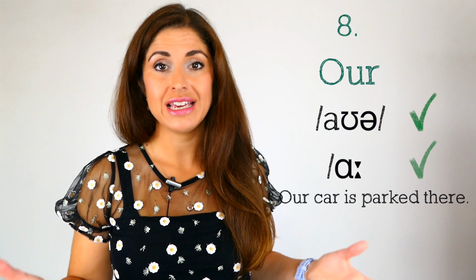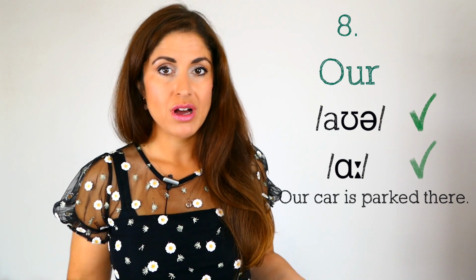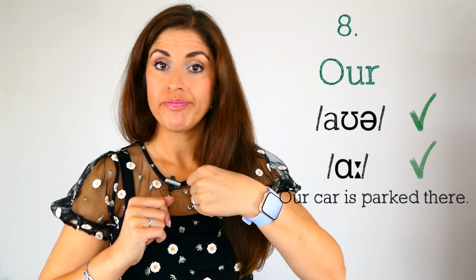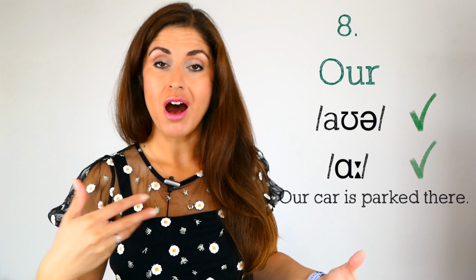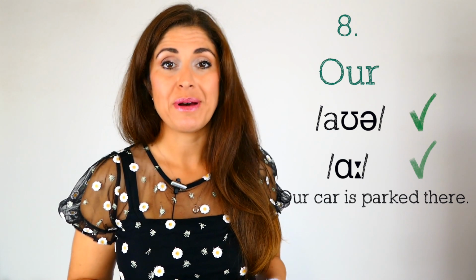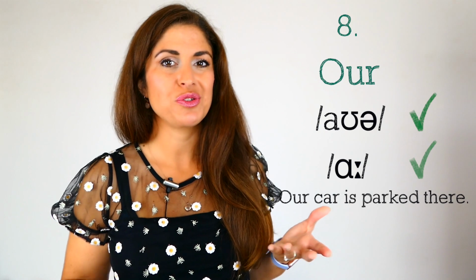You could say our car is parked there, our car is parked there, or our car is parked there. Our, pronounced like hour, 1 hour, time, or are, pronounced like the verb, are, we are happy. Either is completely acceptable. You really don't have to worry about making a mistake with this one. But again, pay attention. Which do you notice you're using?